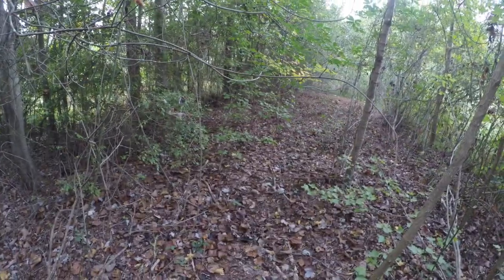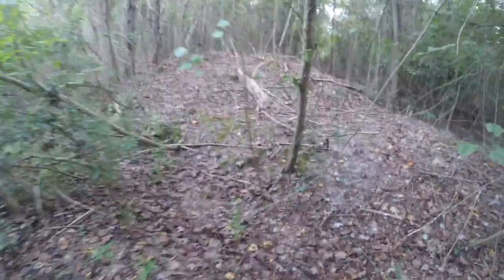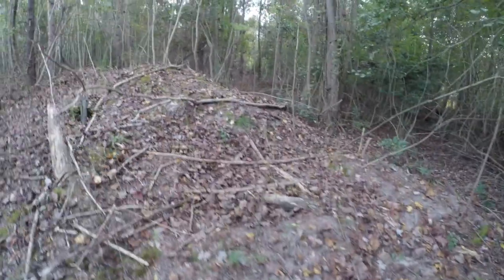And the reason I'm selecting this area, it's in between two ponds in the middle of the woods. So I think there should be some traffic of some sort coming through here. It's acting as a natural funnel. So, let's check it out. This may actually be even better. I think this could work.